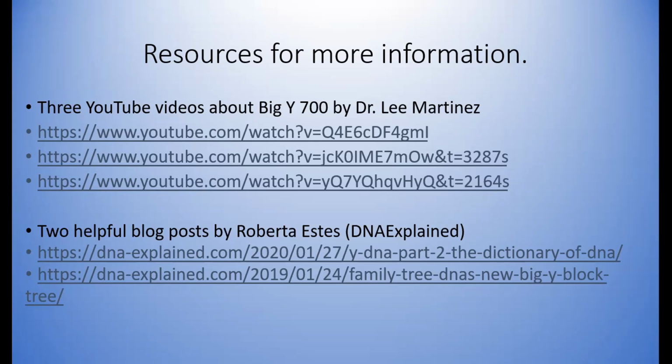And the one below that is an older post that came out shortly after the Big Y block tree was made available in 2019. The Big Y700 has only been available since, I think, 2019. Before that, there was a Big Y500 a few years earlier, and something called just the Big Y a few years before that. But this is a relatively new test compared to the beginnings of Y-DNA and then autosomal back in the early 2000s. So there's that, and you'll be able to check it out later.